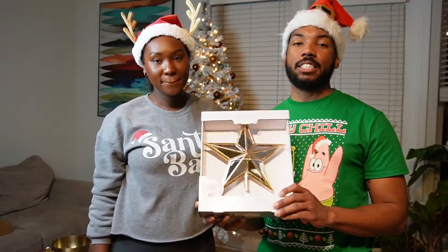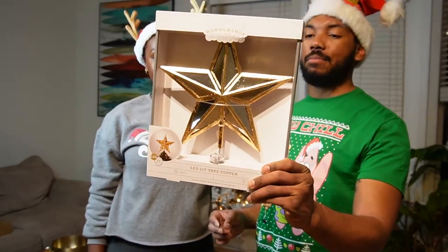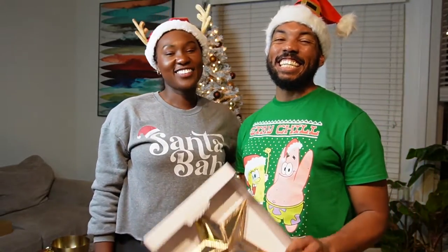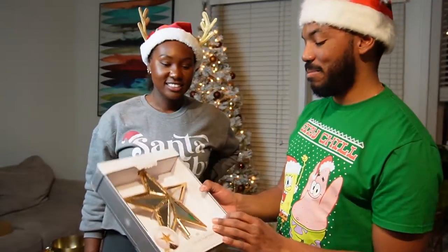Star on top of the tree. Yay. This is the one that we have, and I actually forgot where we got this one from. Target. Got it from Target. All right, let's see how this looks on top.